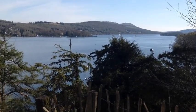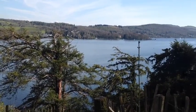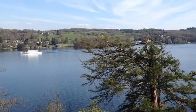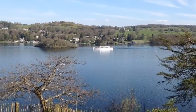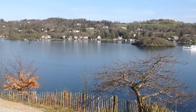The views through this woodland walk coming down behind the back of Windermere have just been amazing. We've really enjoyed it. I mean, it helps that it's a lovely day as well.